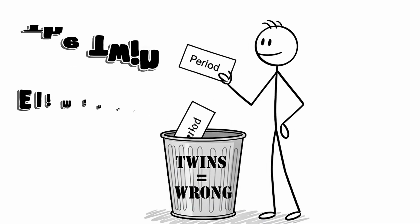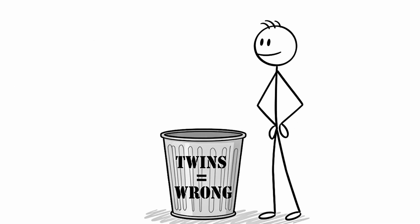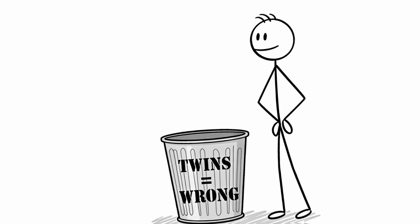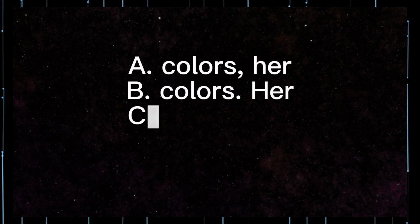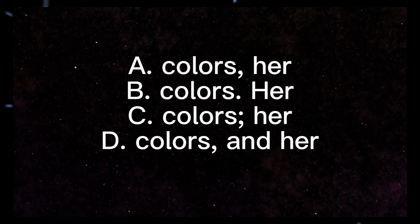Strategy 1. The Twin Eliminator. On the SAT, there's only one correct answer. So if 2 answer choices do the exact same grammatical job, they must both be wrong. Think of them as grammatical twins. A period and a semicolon, for example, both separate 2 complete sentences. Example: the artist experimented with bold blank. Her final painting was a masterpiece of modern art. A. Colors, her. B. Colors, her. C. Colors, her. D. Colors, and her.